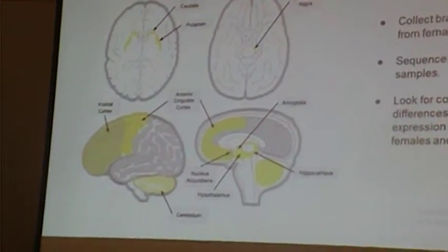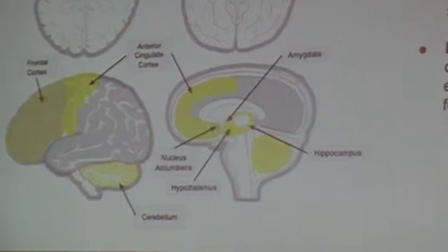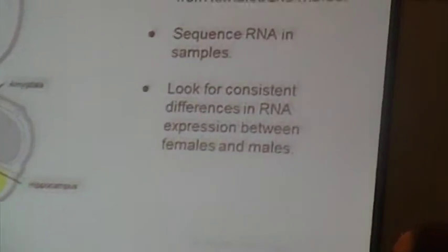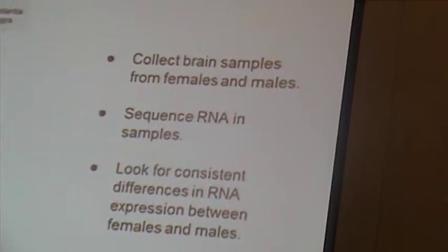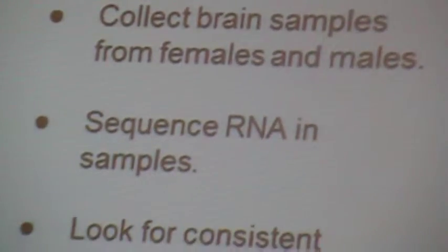Basically, we have a lot of brain samples collected from different regions of the brain from male and female individuals. We sequence the RNA in those samples, and then I'm attempting to look for consistent differences in RNA expression between males and females. And so I'll just give you an example.